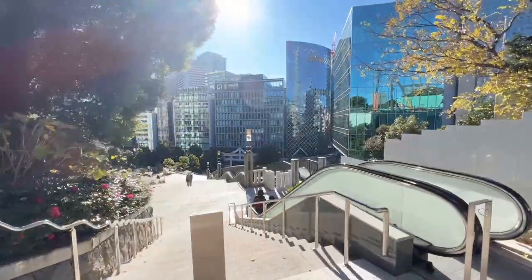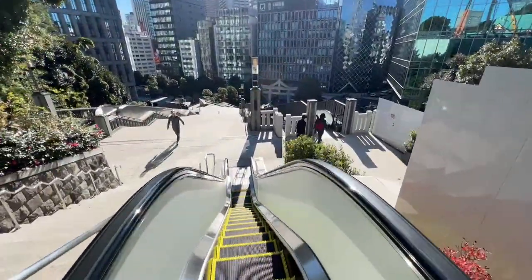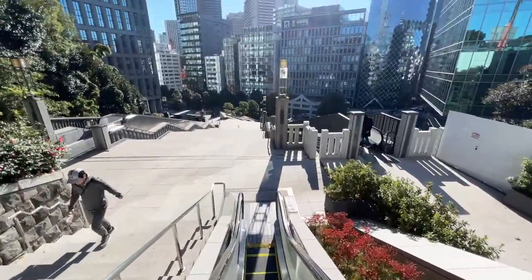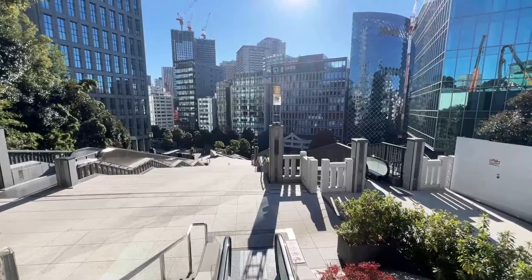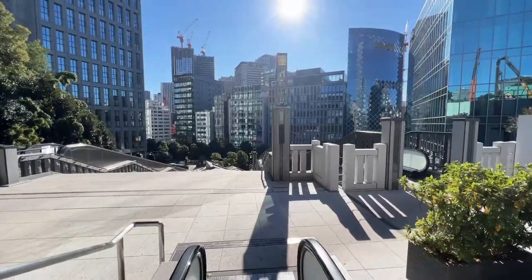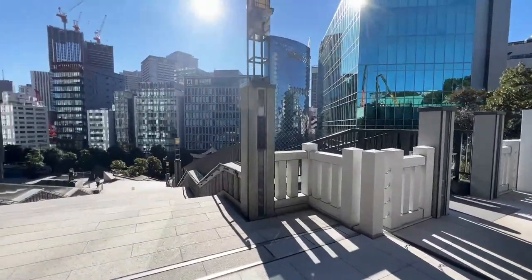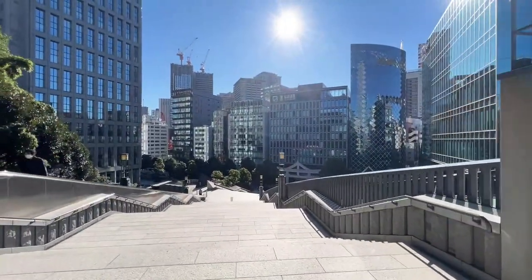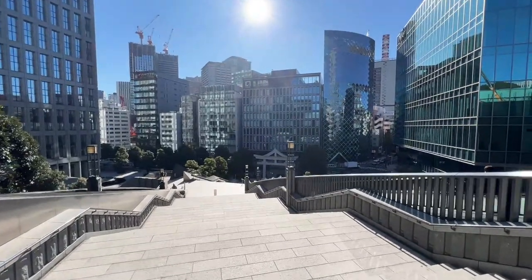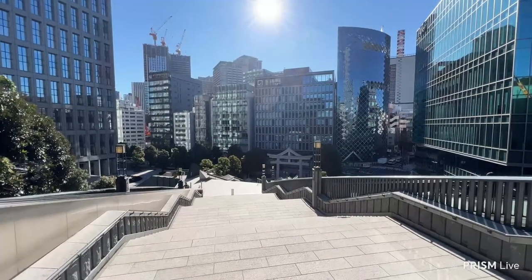They actually have escalators here, ladies and gentlemen. It's the only shrine that I know of that has escalators. But this is the front of getting up to the shrine area. More escalators off to the right-hand side there, but I just want to basically show you. You got the big Torii gate at the front down there. It's a beautiful view. Absolutely beautiful.